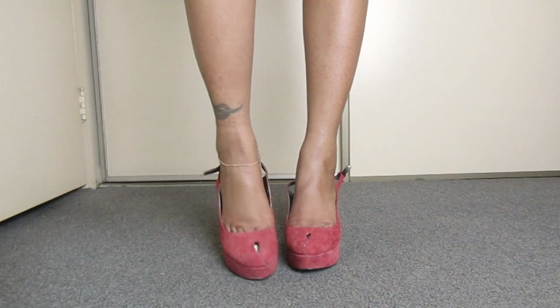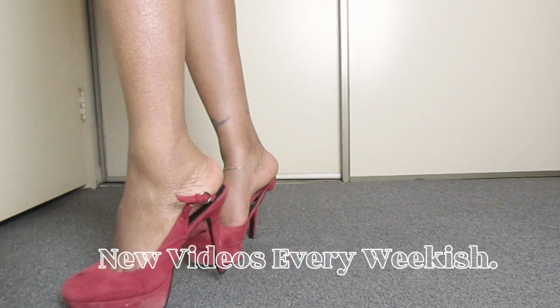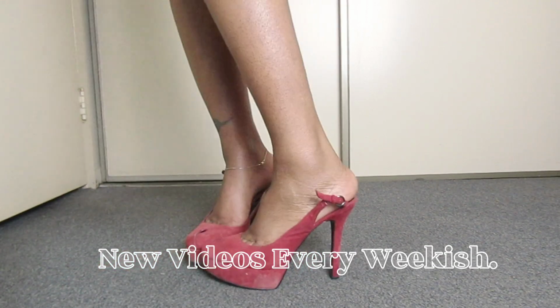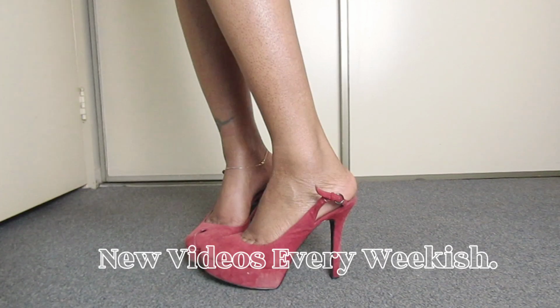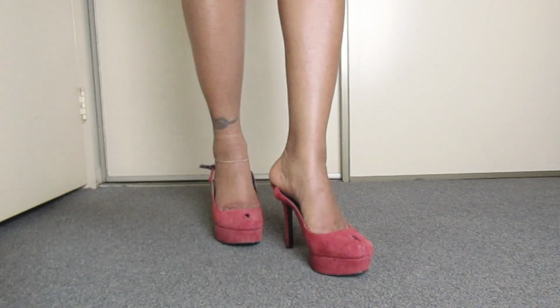These are from Nine West, and these I also haven't tried on for 5 years, but this is what I'm telling you. My foot never hung. You see a little bit of heel off the edge? No, my heel was perfectly at the end. So that's why I know, even by a couple centimeters, that my foot has grown.